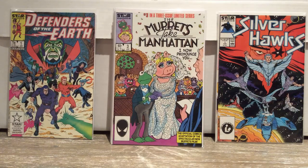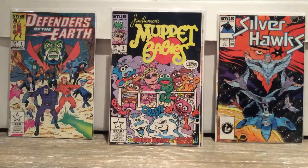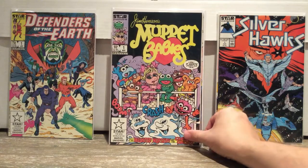These are all books that I got for $1 or less. Also picked up Muppet Babies number one. Love Muppet Babies. Who didn't like this cartoon, man? This was a great cartoon.